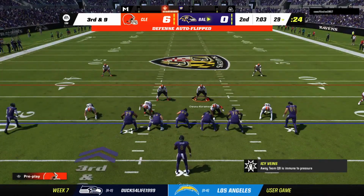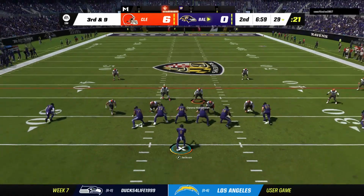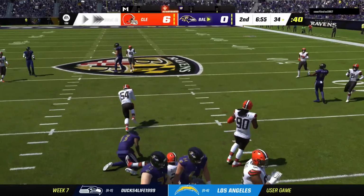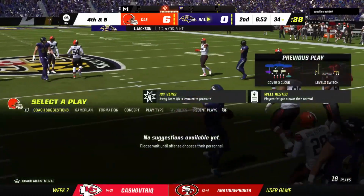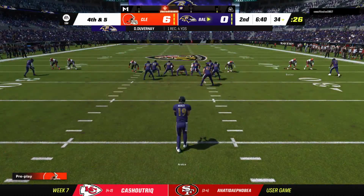It looks like a nickel set now for the Browns on 3rd down. Now it's Jackson. That's taken in by Duvernay. And they'll get him down at the 34, and he's going to be short of the first by a few yards.